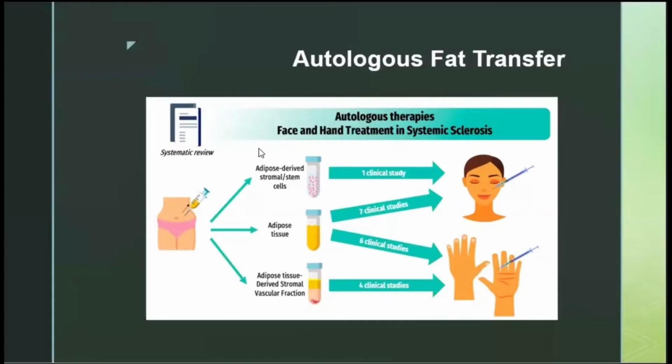I don't advise that as much. I have not found it to be as helpful, but for the facial changes, it can be quite helpful, with very natural results that tend to be long lasting.